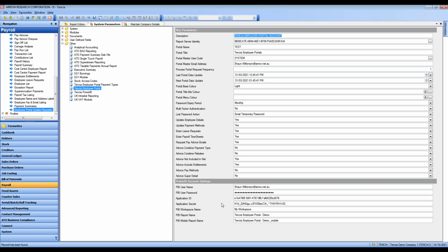At the bottom area here, we're talking about what Power BI account is housing that report, and access is given to that report through the parameters, and that allows it to be consumed inside the portal. Some of the configuration options we have along here: I talked about what the URL name was. That's where it is there, test. We've got Tencia employee portal, which is the text that appears next to the logo at the top of the menu. And then we've got our portal user code, email address, the frequency in which we're pulling down those change requests from the portal, and some information about when it was last processed and will next be processed. We've got some configuration options I'll come back to in a moment for customization.